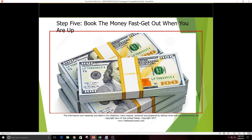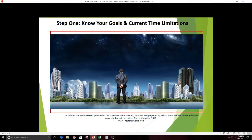And step five, book the money fast. Simple, get out when you're up. You do not have to hold every trade to some dream target. Okay, it's not imperative. It doesn't even matter. That's not your goal. Your goal is to make whatever money that you set as your goal, according to your time constraints that you have to do it within that time period.